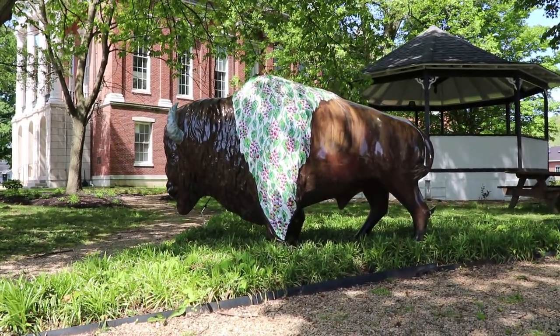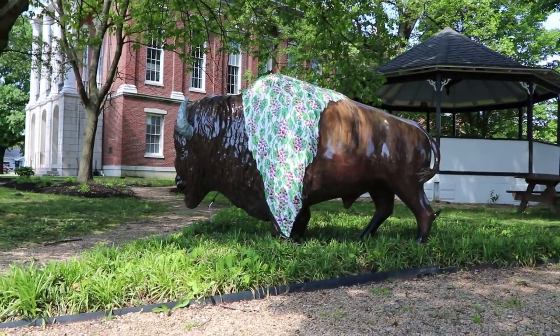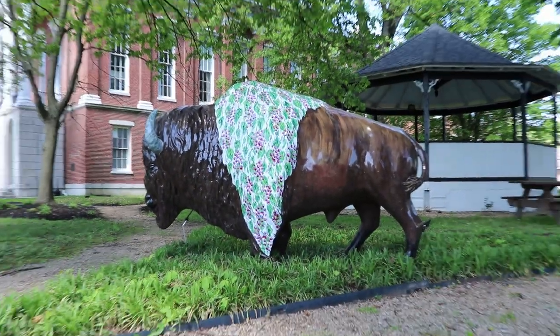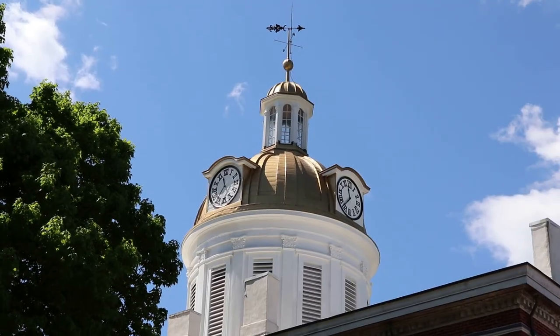They were all at the State Fair in 2016. I didn't make a video on it that year. That was really before I started making videos successfully, so I didn't there. But I've been seeing them all over the place now, so it's very cool to see Switzerland County's finally out in front of the courthouse.